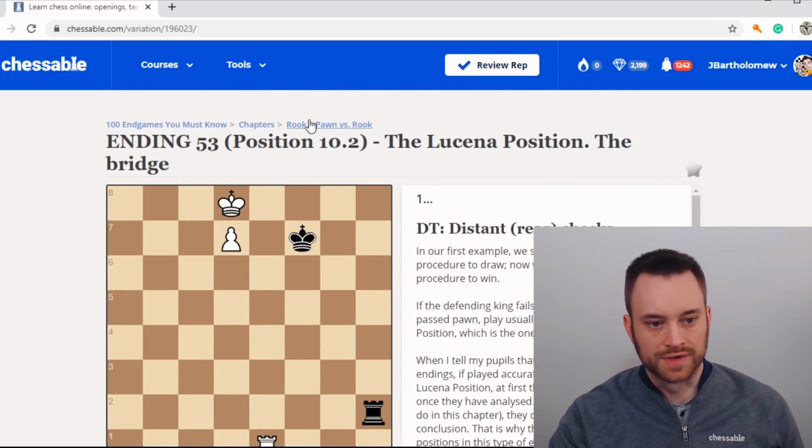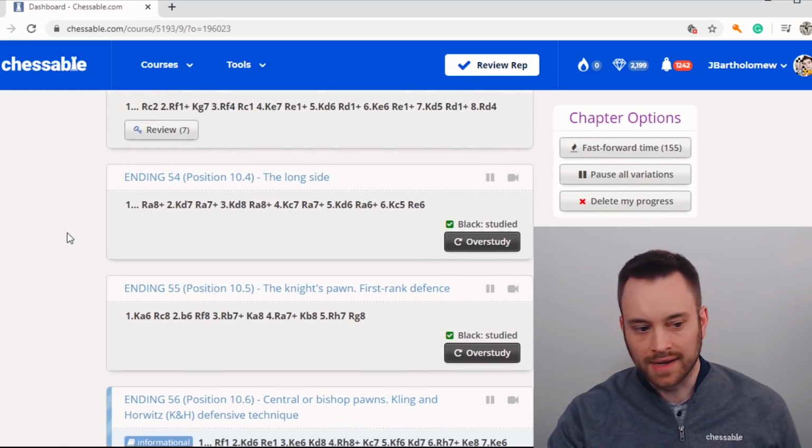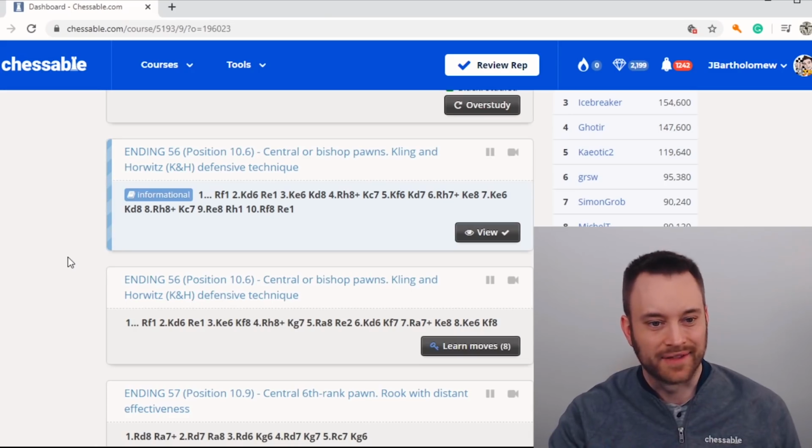So he starts with those examples in this chapter, works into other things like the Kling and Horowitz technique, which is a nice one that I actually asked Magnus about, and he knew the idea behind it, but he didn't know the name of the Kling and Horowitz position or technique, which I thought was interesting, showing that if you understand these and you've studied these, you don't really need to know the name necessarily. You just need to know the mechanics of them, how they work.